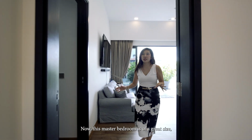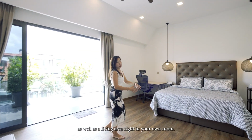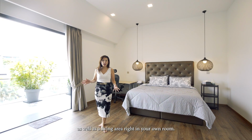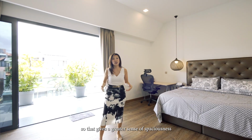Now this master bedroom is of a great size, and you can see that you can have a super king size bed on this side as well as a living area right in your own room. The ceiling height is also extremely high, so that gives a greater sense of spaciousness.